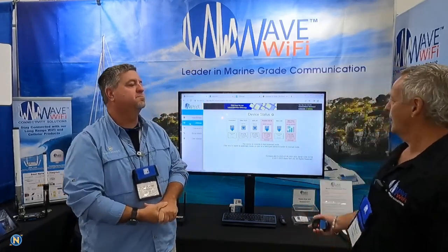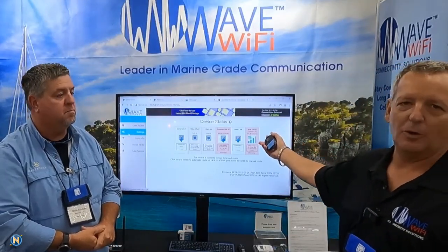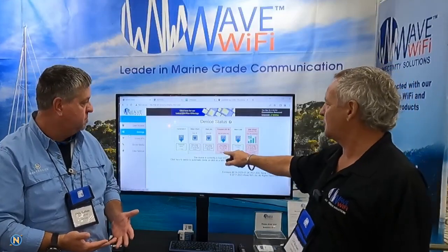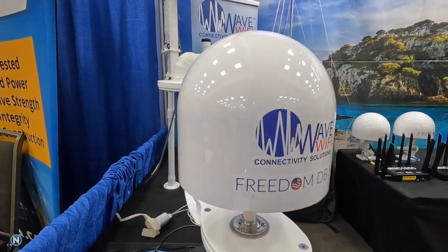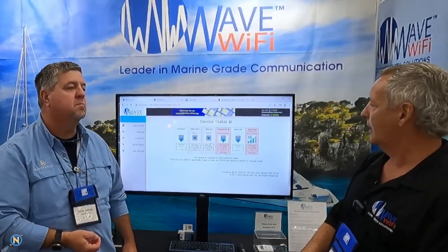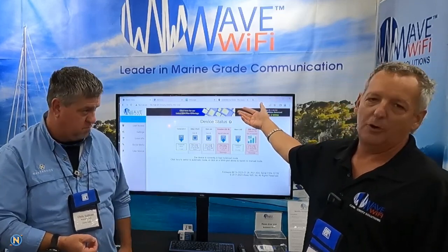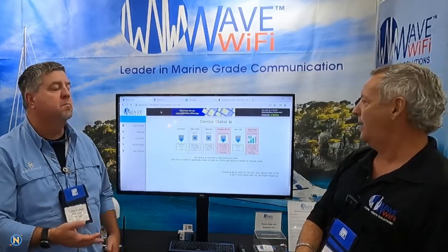What's happening here on the screen is we're demonstrating that we are wirelessly connected to our MNC 1250, which is how we're building a boat network. It's a wireless router, and we have a Freedom dual band 5G dome plugged into it. You get to our wireless router just like you get to a home router. You seek the router, key in the boat name and the password, and you get in. You key in 192.168.101.1, and you're up.